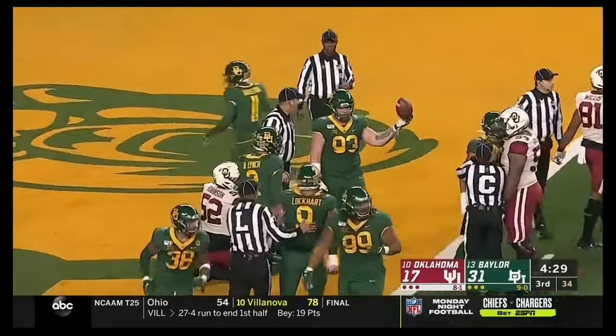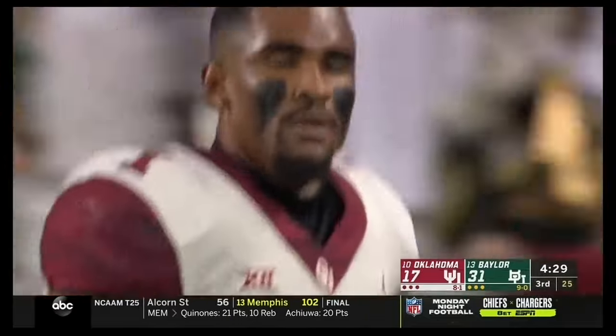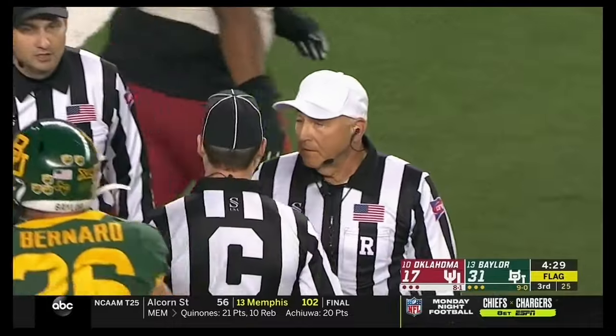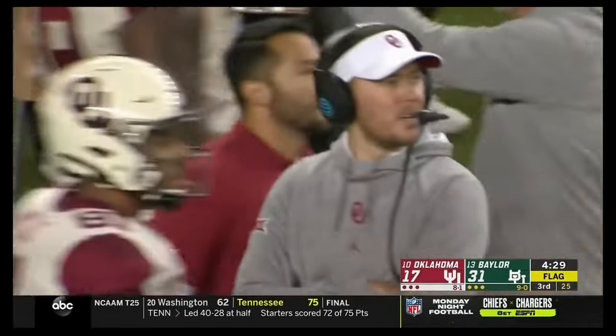Oh, no! And I don't think he's across the goal line. I'm watching the replay right here on the monitor. It's literally he's on the 1-yard line, and I don't know who punches it or if he just loses it. Jalen Hurts fumbles going in.